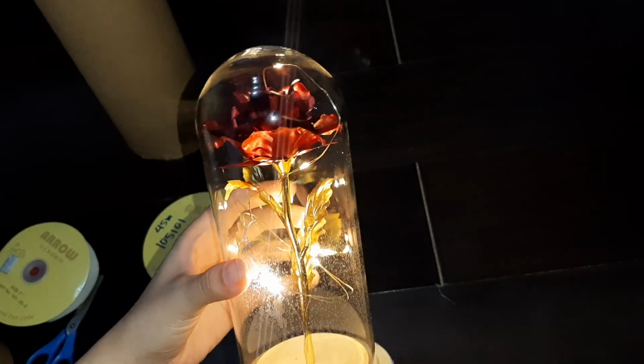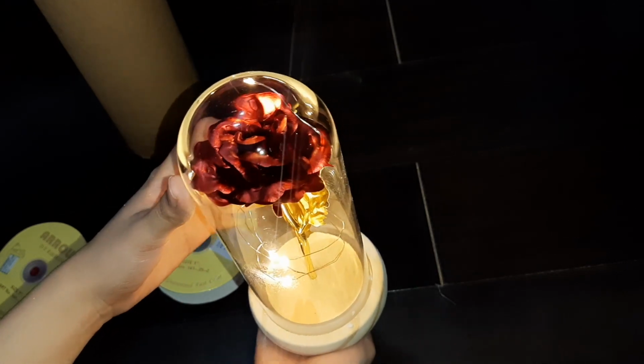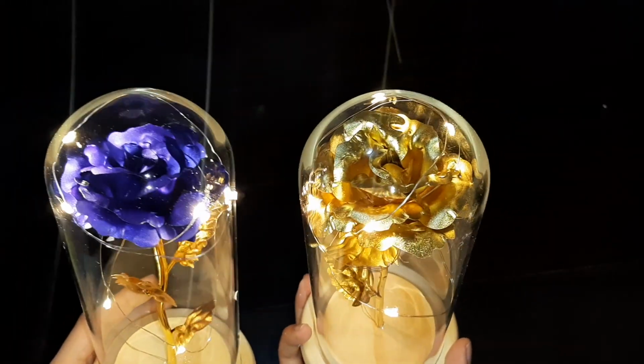Yan, o diba? Yan yung red rose. Isa na lang yung stock, so malay mo. Wow, so this is the blue one, and this is the gold.